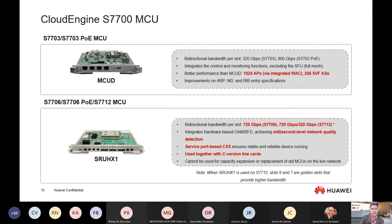For the MCU, think of it as the processor of the switch. We have the MCUD, which can manage up to 1024 APs. Then next is the SRU, or service routing unit, which has a bidirectional bandwidth of 720 gigabytes per second for 7706, then 720 for 7712.